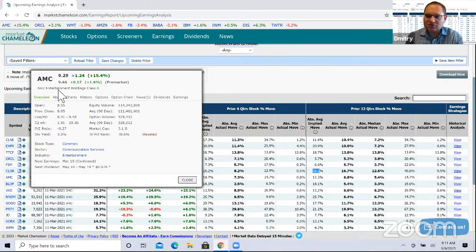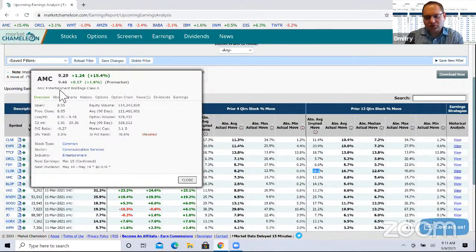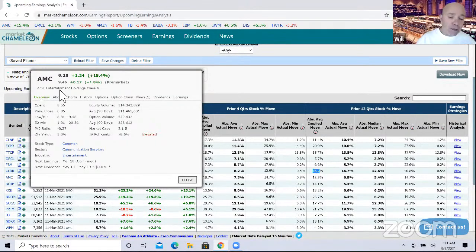AMC, so that one's been an interesting one, right? The AMC Entertainment theaters. Are they open right now, or are they still closed? I think in some markets they are open.